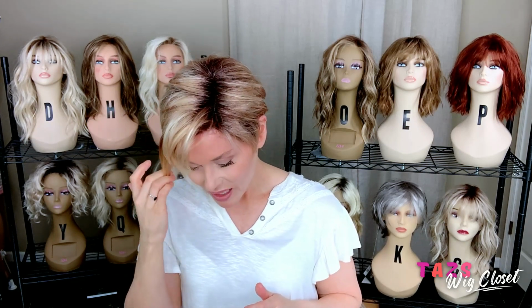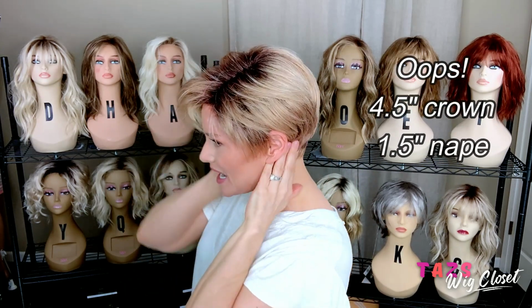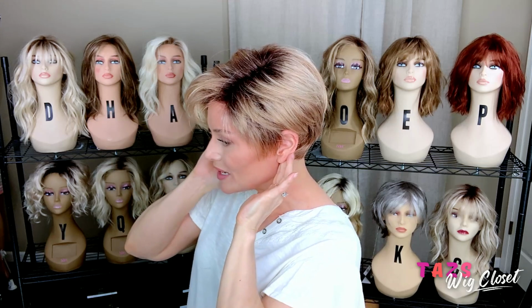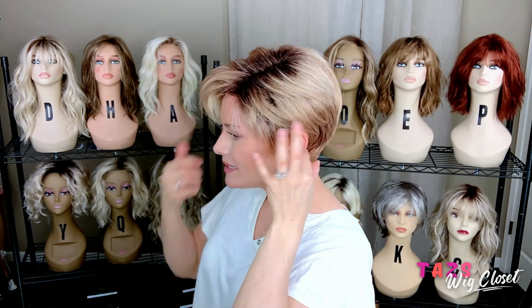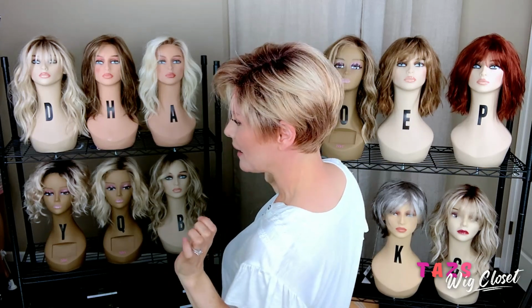That front fringe is about 5 inches on the right-hand side, and then it's about 3 inches on the left-hand side. So that's where the asymmetry is coming in. There's about a 4.5 inch nape, and that tapers quickly down into a 1.5 inch nape. So this nape, even though it stays put and it does cover my natural hairline, is a bit short, and it's kind of squared off. There's no PC detail there to cover up any of the biological hair.